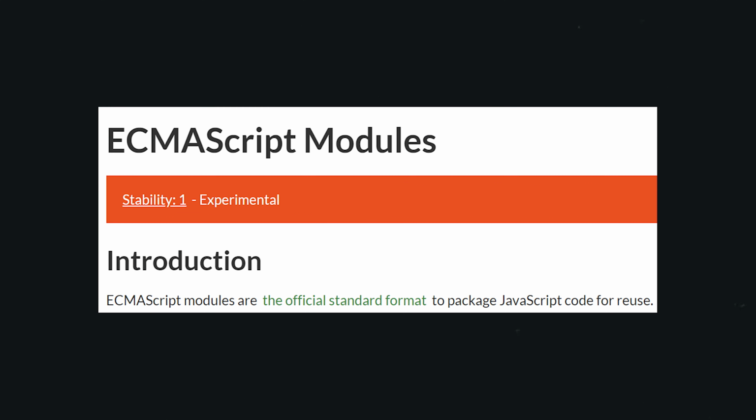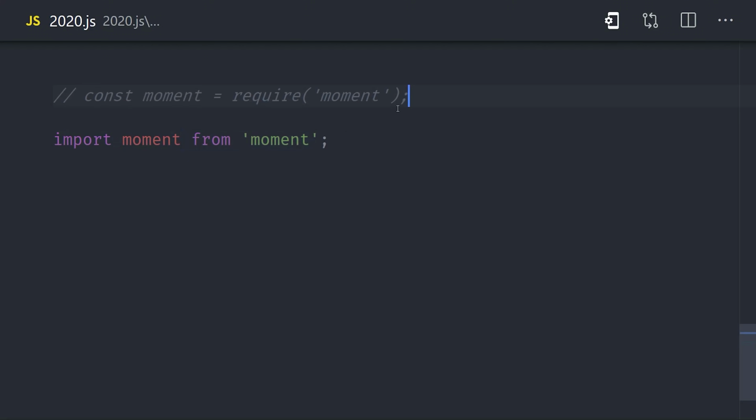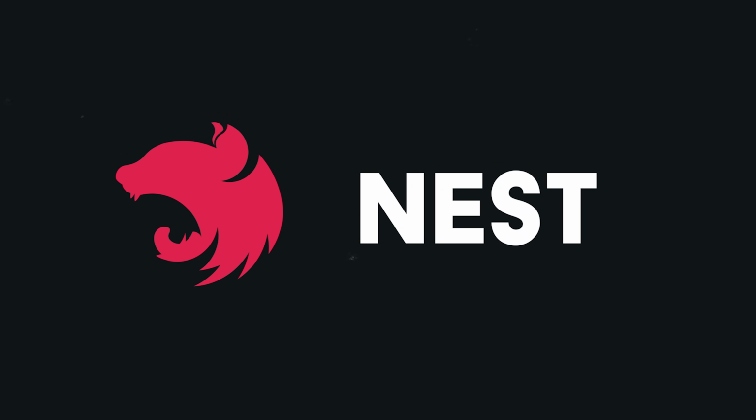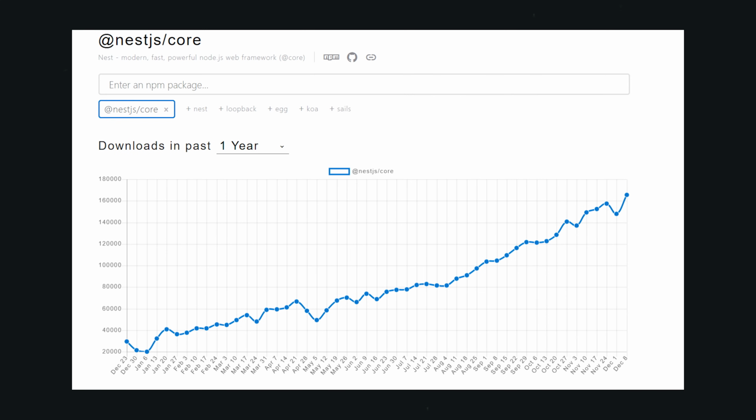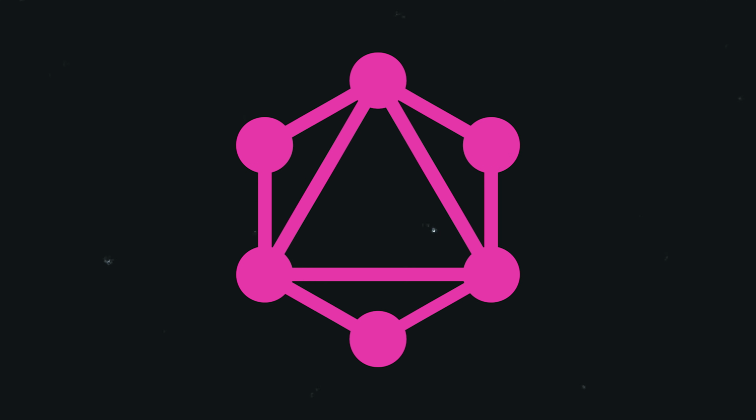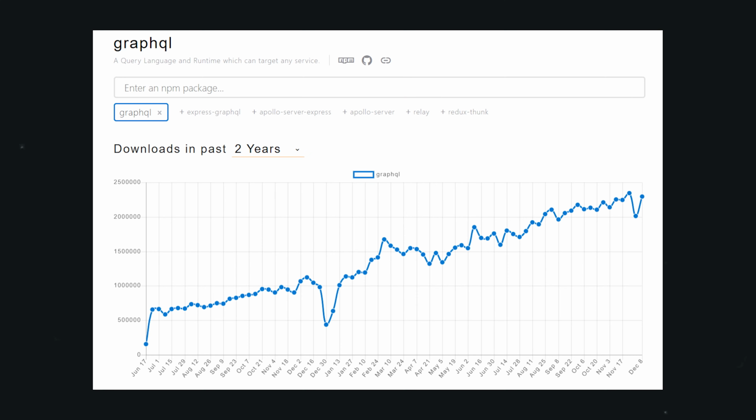Another awesome feature that shipped in Node is support for ES modules. In Node 13, you can use import and export statements instead of require. One of the fastest growing backend tools for Node is Nest.js. It takes advantage of TypeScript to build server-side applications that scale and that are very developer-friendly. Nest.js can also help you integrate another disruptive technology, GraphQL. This is a trend that has been ongoing for a couple years now, but GraphQL is just continuing to grow and grow.